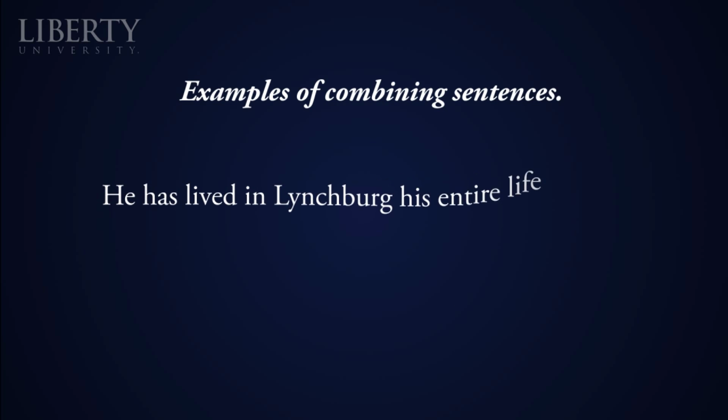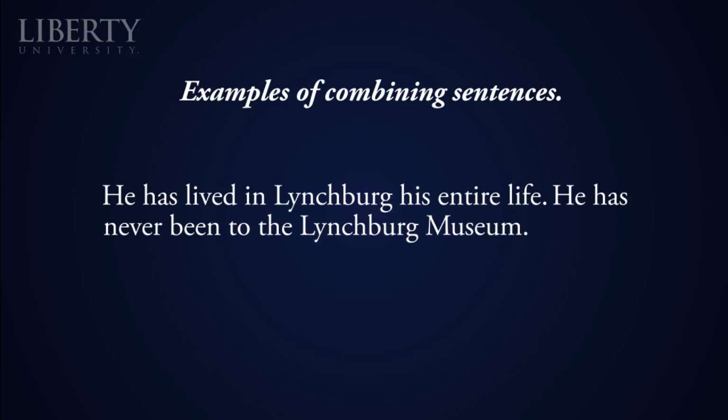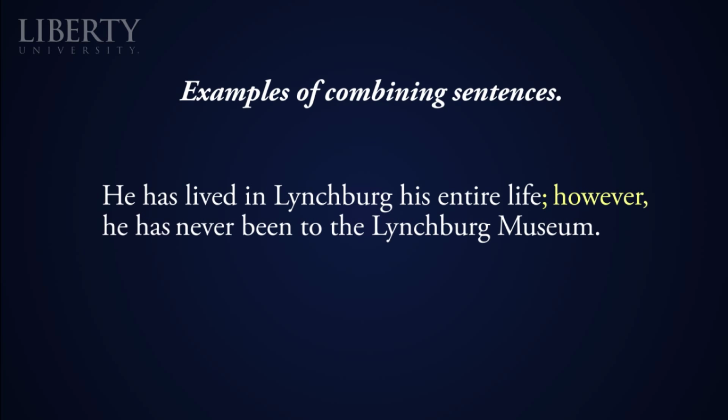Here again, we have 2 sentences that both start out with the same word. That makes it kind of choppy, and we don't see what the relationship between the 2 sentences is. So in this case, I would add a semicolon and the word however to show that there's kind of a contrast between the 2. He has lived in Lynchburg his entire life; however, don't forget the comma, he has never been to the Lynchburg Museum.